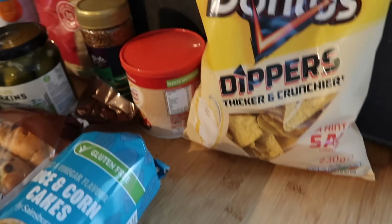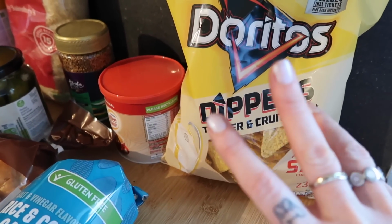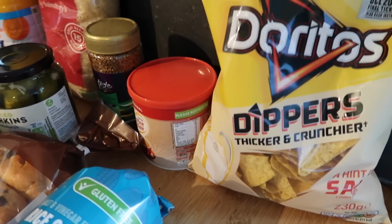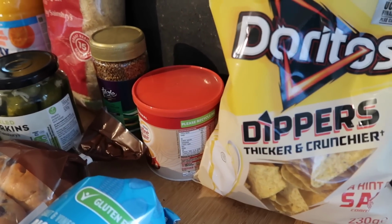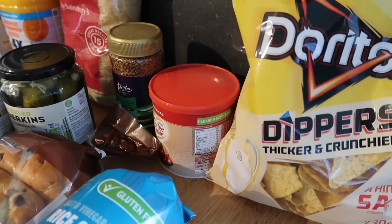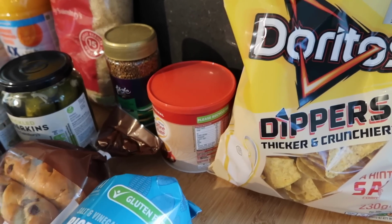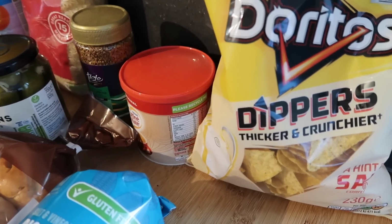I got some of these, I think I got, oh yeah I did. I got 2 bags of these Dorito dippers. I'm going to leave these on the younger 2 boys' beds, along with some chocolate over there. I always leave them treats on a Friday. We used to do movie night years and years ago, and it's something we've always done. Back then I used to share a bag of sweets between the 3 of them in little bowls, but I don't care how old they are, I'm still going to leave them a treat on their bed when I feel like it. So I've got the younger 2 Doritos and some chocolate.